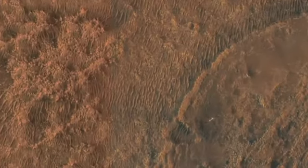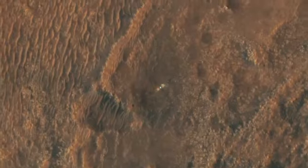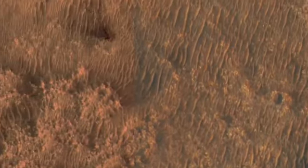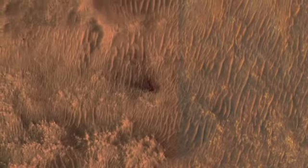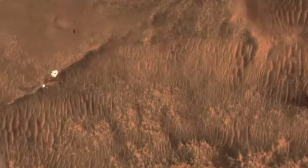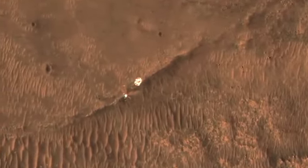Perseverance left its wing-shaped scour marks from the skycrane rockets, and the skycrane left a V-shaped impact zone. The parachute came to rest at the edge of a small cliff where it probably gently flutters in the Martian breeze.